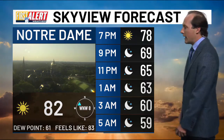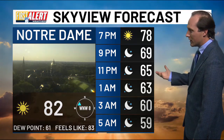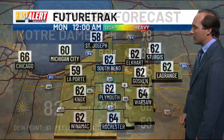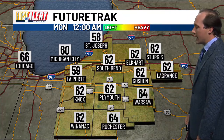But as we go throughout the evening time, we can see temperatures starting to fall through the 70s rather quickly as soon as we lose that daytime heating. Clear skies for the overnight forecast and into tomorrow morning. So let's go ahead and visualize the forecast with Future Track. We'll go ahead and start at midnight tonight.